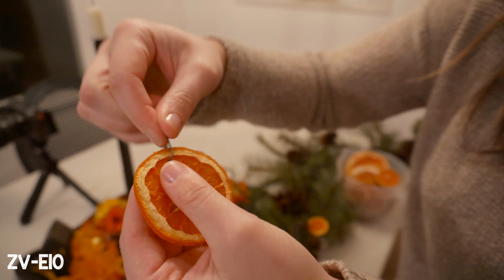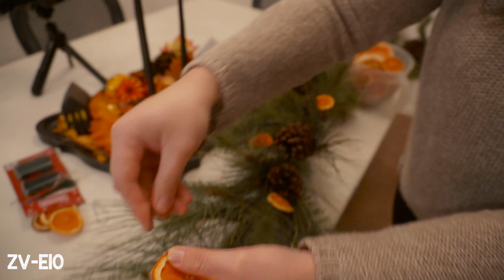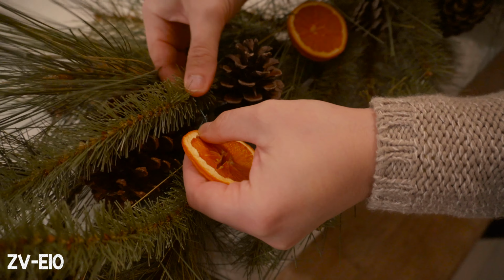So all you're gonna do is just poke a hole through it, put it on there, tighten it up, and then pick a cute spot for it to live.